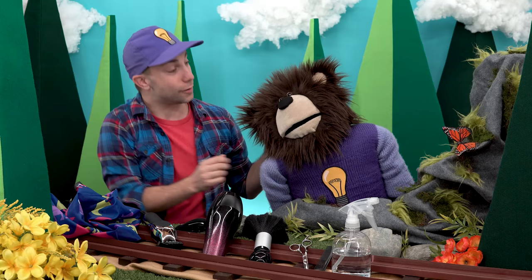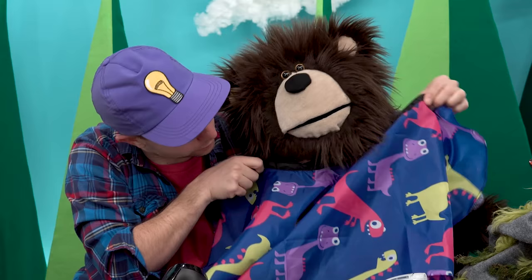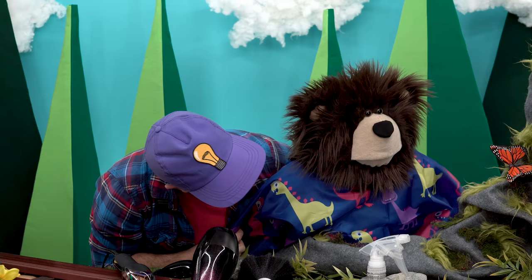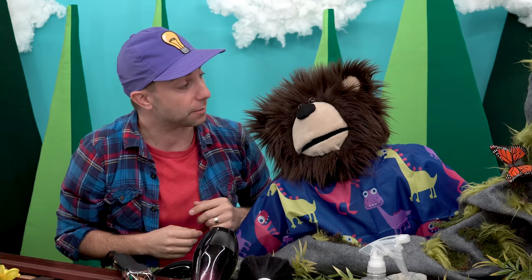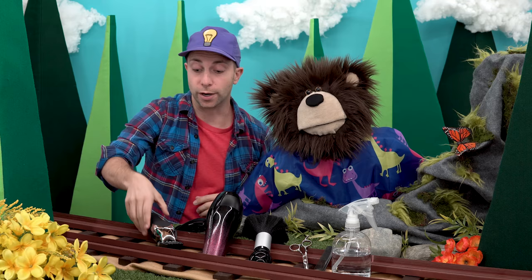Okay, Mayta, the first thing the barber will do is he or she will put this cape on. All right, so let's do that first. It goes right over here. And then we button it in the back, just like that. Now let's make sure that your clothes are fully covered. Okay, that looks great. Mayta, do you know why we wear this cape? No? Well, it's to protect your clothes. So when the barber cuts your hair and it falls down, it'll land on the cape and not on your clothes. All right?